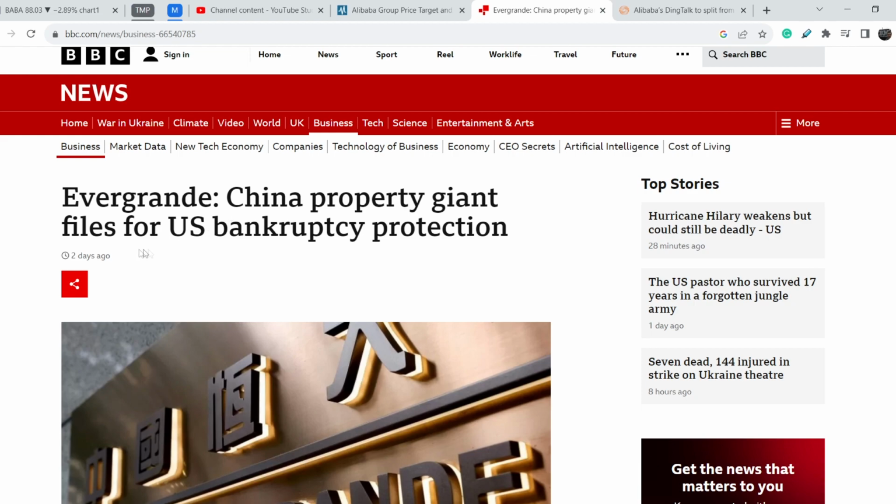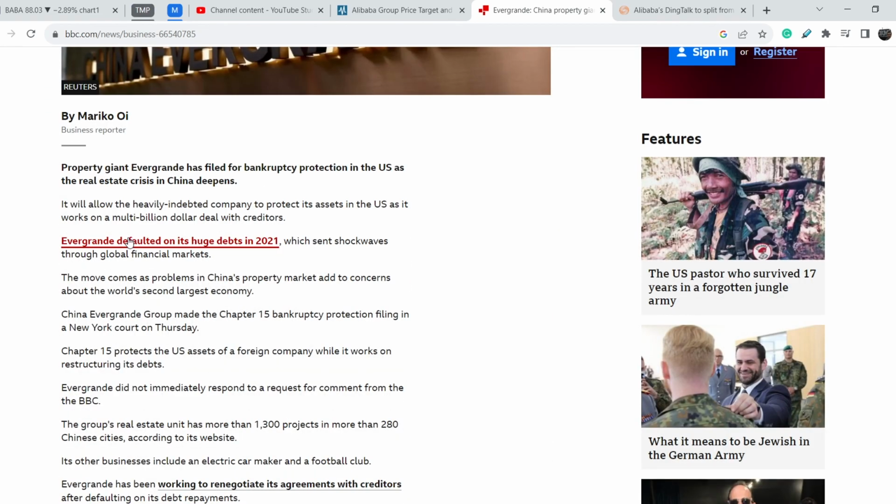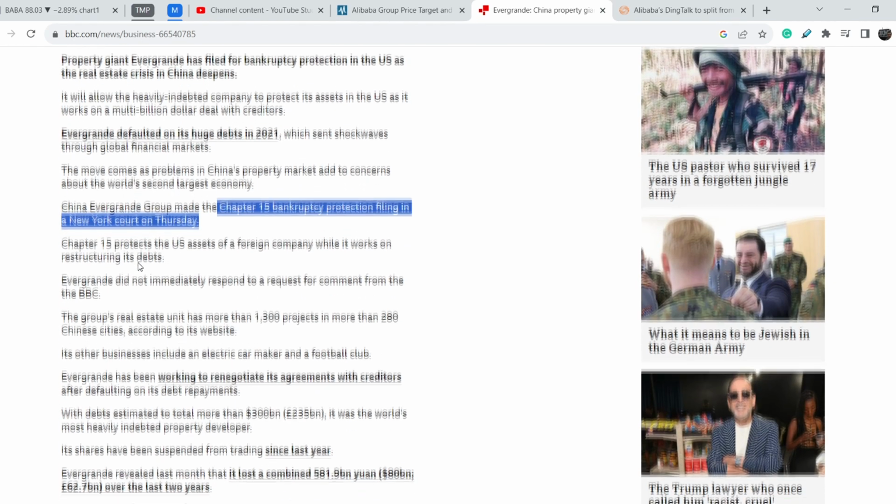Evergrande, China property giant, files for US bankruptcy protection. And you probably know that this is the second largest developer in China, and it filed its Chapter 15 bankruptcy protection filing in a New York court on Thursday. Evergrande defaulted on its huge debts in 2021, which sent shockwaves through global financial markets.